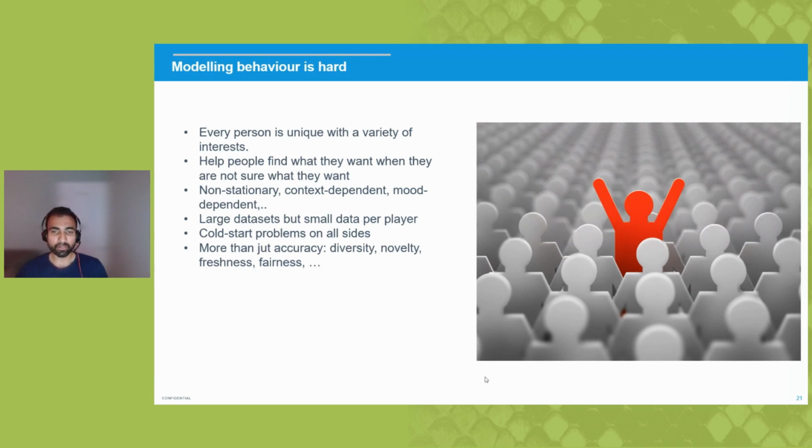So new players are being added, new games are being added, and more than just accuracy, we also need to ensure that we have offer diversity, new games, freshness, and fairness, avoiding feedback loops where the recommendations that we offer, a person then uses those recommendations, and then we just make those again. So modeling behavior is quite hard, and not just in our business, but in many cases.